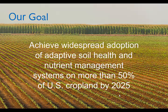But when we had this goal, we also realized that we needed a way to measure what's going on the ground right now. What's the baseline look like? What are the trends going forward? Where is conservation occurring, and why is it occurring in those spots? So we needed a way to do that.